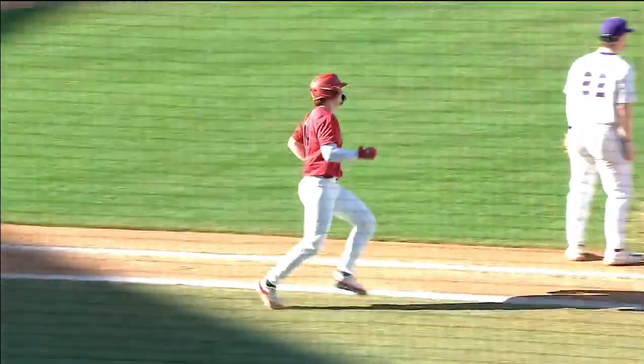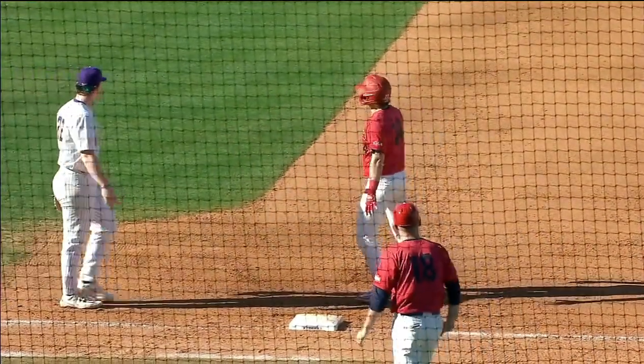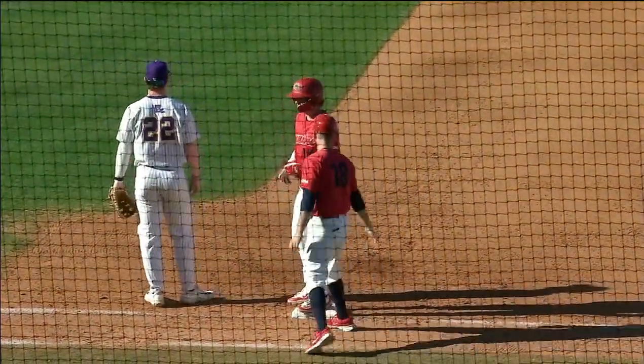Didn't try to pull off of it. That's what the good hitters do. When you're teaching the youngsters, you want to stay back through the middle. Don't pull off everything.